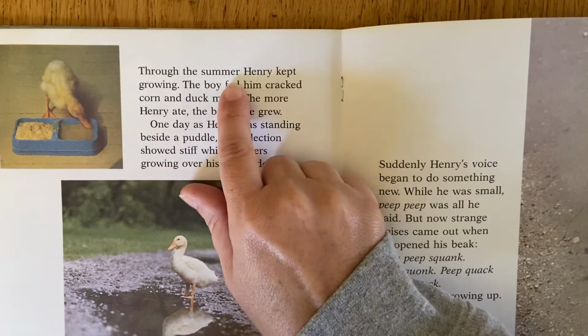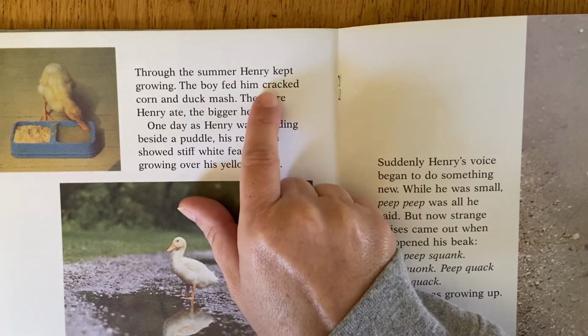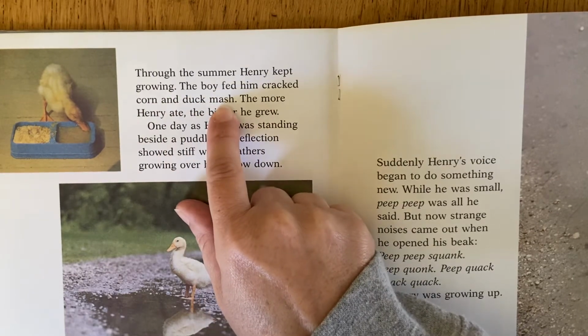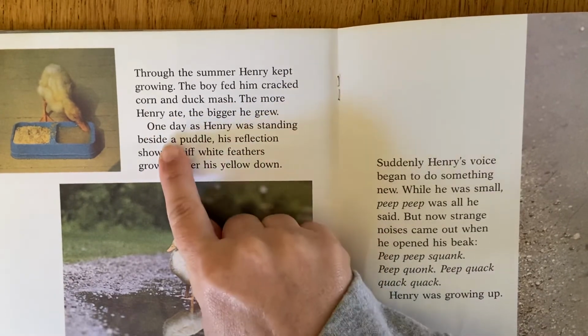Through the summer, Henry kept growing. The boy fed him cracked corn and duck mash. I wonder what duck mash is. The more Henry ate, the bigger he grew.